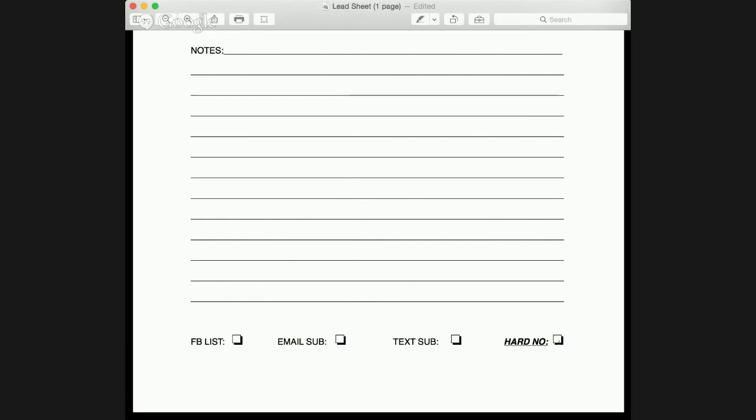Next, we've got a hard no. As we know, some people are just not interested in anything that we have to offer. We don't want to keep marketing to people that say no. So we check that. Now, they are going to go in a section of hard no's in my folder. However, a no isn't always a no forever. Sometimes it's just a not right now.